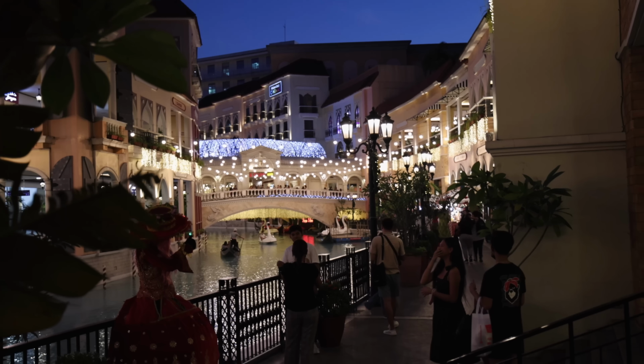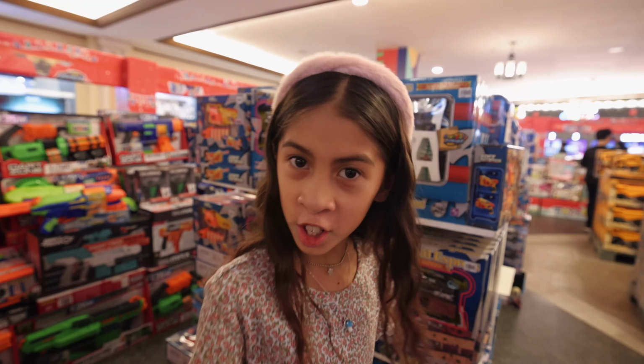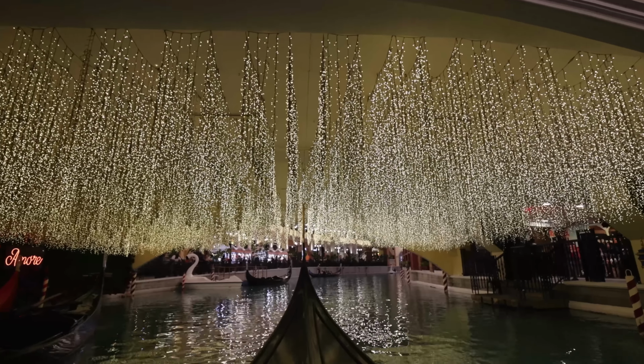It looks beautiful, but even though we're in Venice, it is still a mall, so we are gonna go shopping. The kids wanna check out the toys. Yup, and when in the mall, we go shopping, baby. And then afterwards, we're gonna ride the romantic gondola ride. You ready for the gondola ride later?